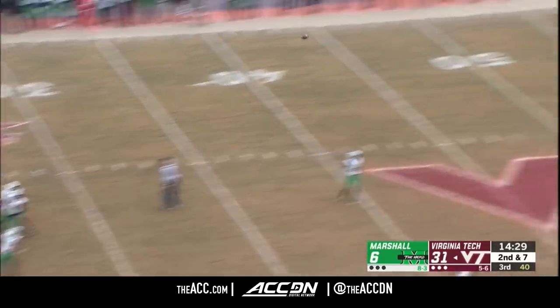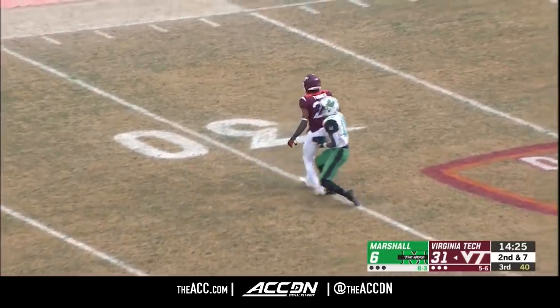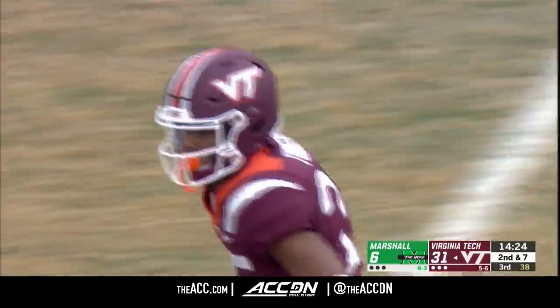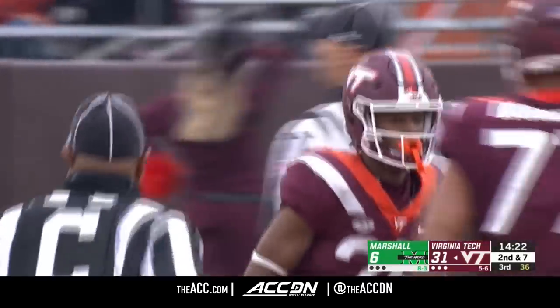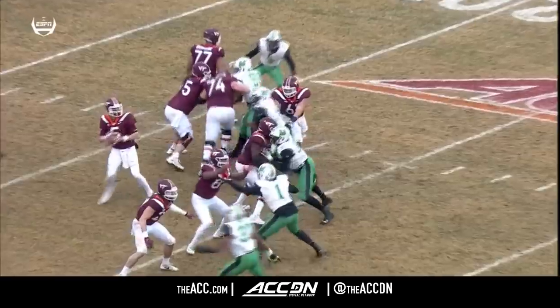Willis steps up, going deep again for Turner, and he hauls it in. Over Nazi Johnson. Inside the 35, Trey Turner, the freshman. With Willis throwing the football in what you call a phone booth. Look at the tight pressure collapse.